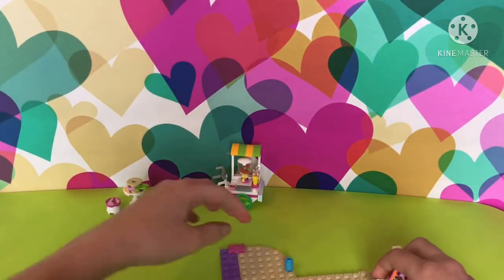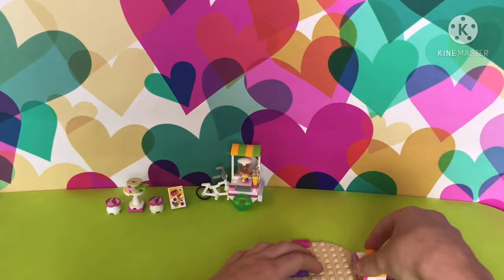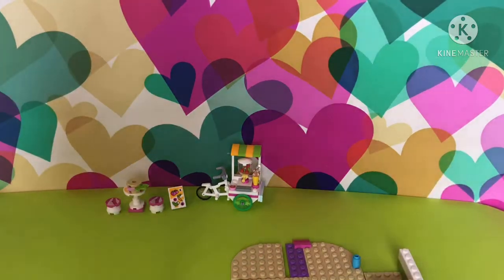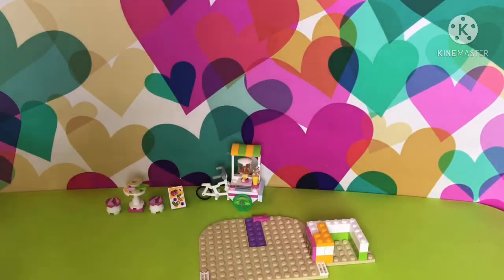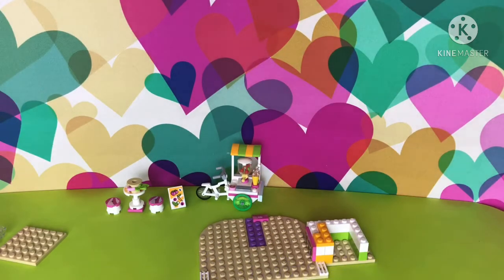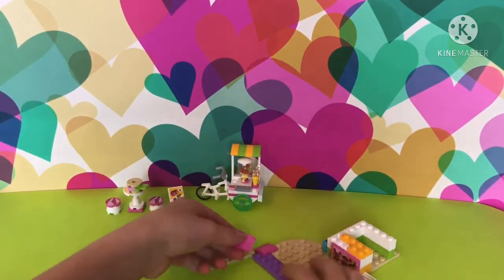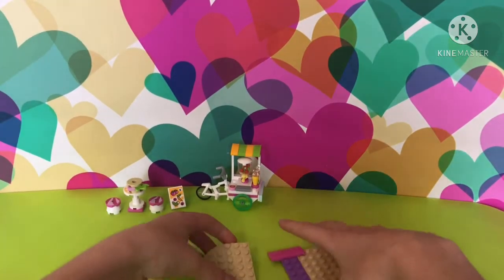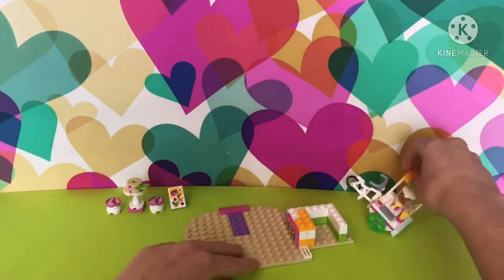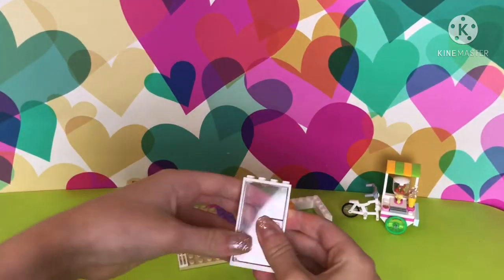Wait a minute. I think I put something on wrong because I know you can't see, my camera angling is very bad. But there's just something not right about this. Let me try fixing it. Oh, there we go. I have fixed the mistake. Hooray. All better now. Now, let's see. Where did I leave off? Ah, yes, of course. Smoothing over with pink. The pink is such a lovely color and looks great with all the lime greens and oranges, don't you think?